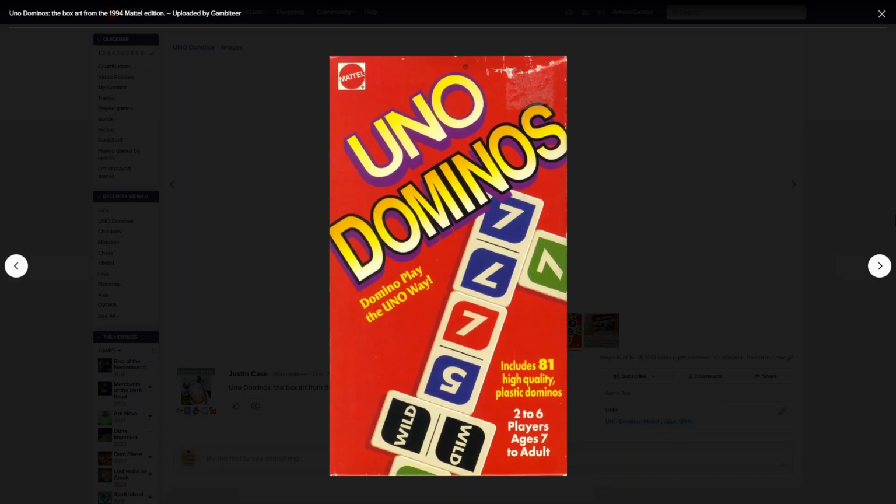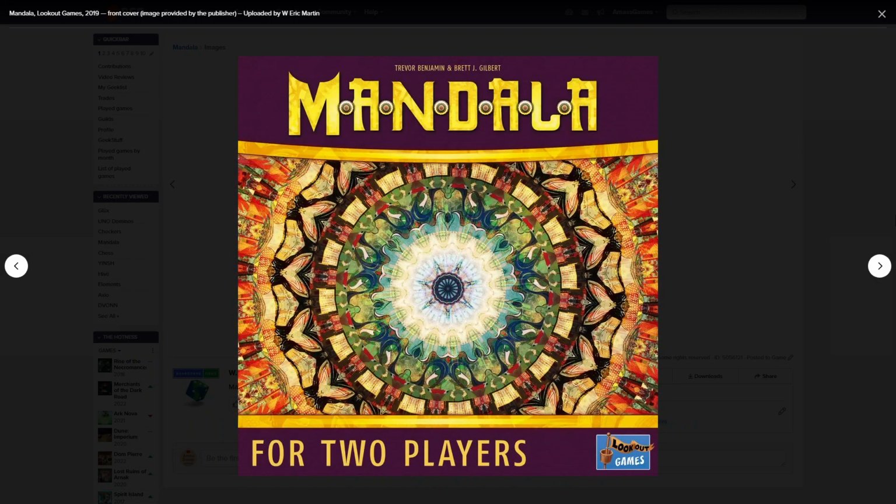This is one of those weird ones that you might not think to be in here, but as you can see it involves these kind of tiles, very much domino-like, and of course that's quite interesting when it comes to the abstract strategy nature. Up next, Mandala, a wonderful two-player game from Trevor Benjamin and Brett J. Gilbert, whereby you're placing out cards and trying to time it well where you're placing and picking up cards.